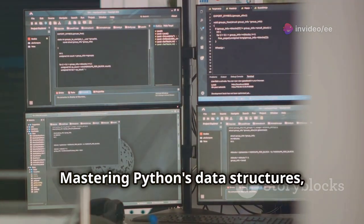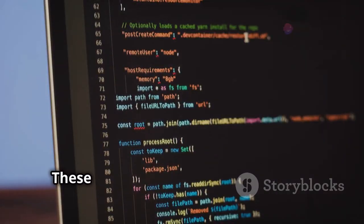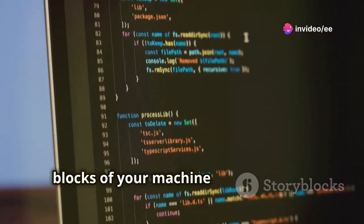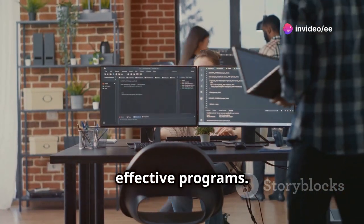Mastering Python's data structures, including lists, dictionaries, and tuples, is essential for manipulating and processing data efficiently. These data structures are the building blocks of your machine learning code. Understanding them is crucial for writing effective programs.